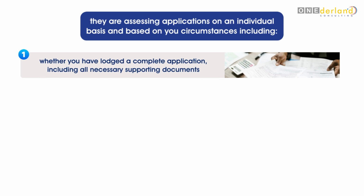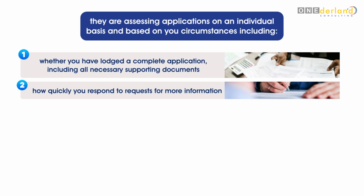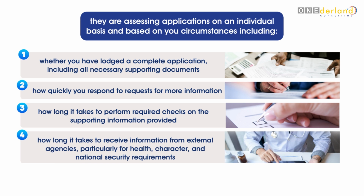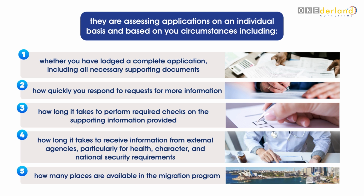Processing times for this visa have not yet been elaborated on by the Department of Home Affairs at this point. As stated on their website, they are assessing applications on an individual basis and based on your circumstances, including whether you have lodged a complete application including all the necessary supporting documents, how quickly you respond to requests for more information, how long it takes to perform required checks on the supporting information provided, how long it takes to receive information from external agencies, particularly for health, character and national security requirements, and how many places are available in the migration program.